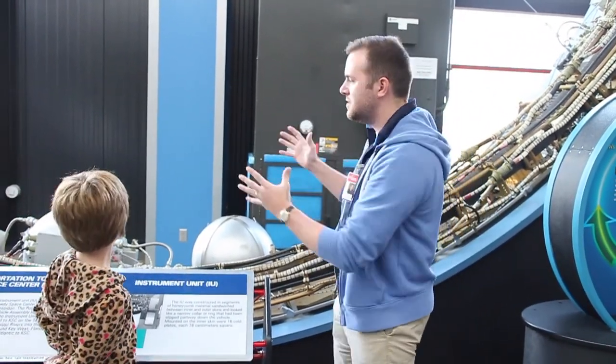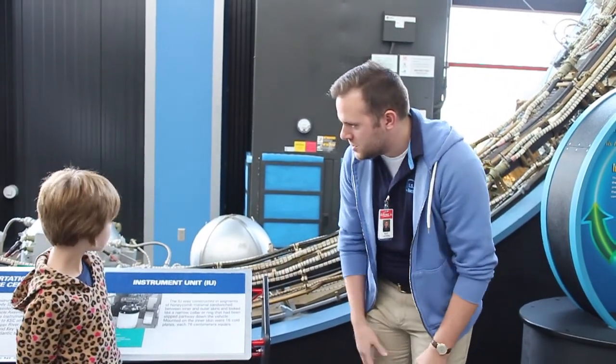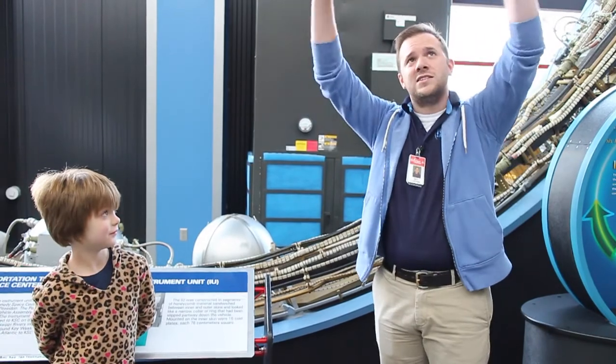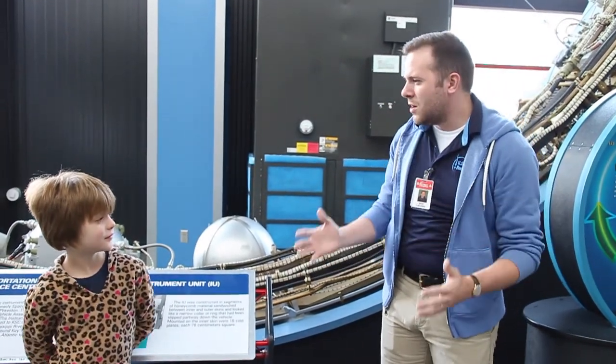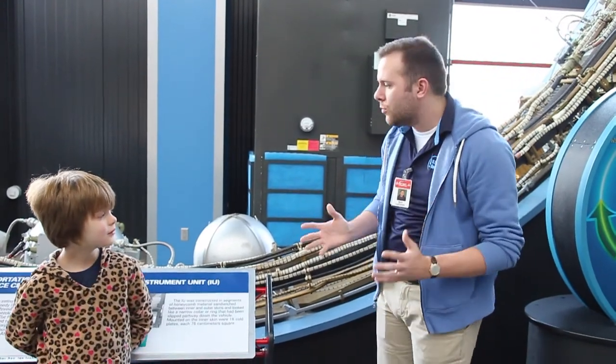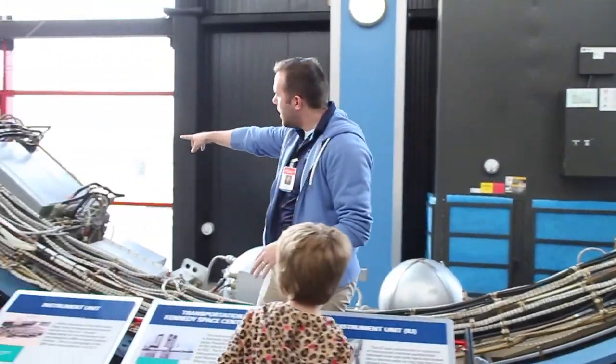See, this does everything. Do you know how big a computer was in the middle of the 1960s? Pretty big. Pretty big, you're right. Yeah, they're massive, about the size of a refrigerator. It takes about 10 of them to do really simple calculations. But the computer for our rocket is this little piece right back here.